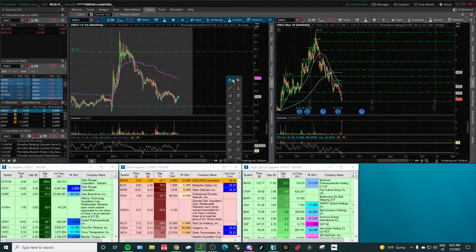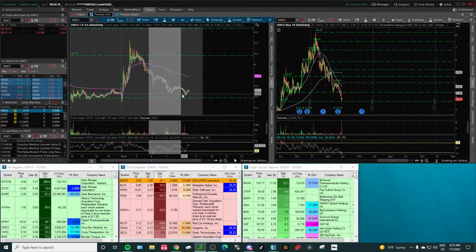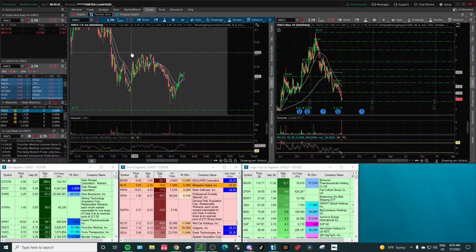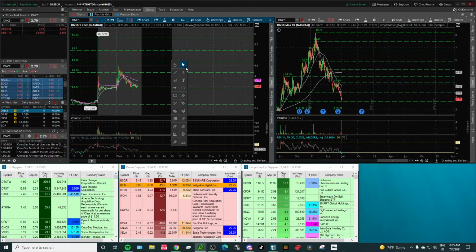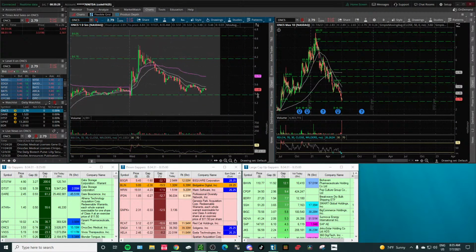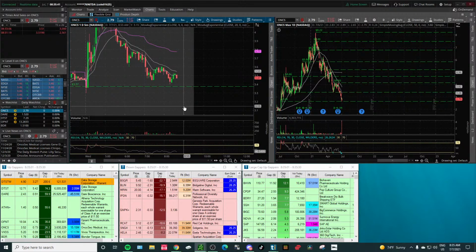So let's go ahead and take a peek at what we're really looking for here. Again, ONCS looks pretty good. It's a little choppy, so let's jump to the 5-minute chart to see if that's a little bit cleaner. And it is. We're still in this trend to the downside. If we can hold this low and make a higher low, and then break above the 90 EMA, this would be one of my favorite strategies.